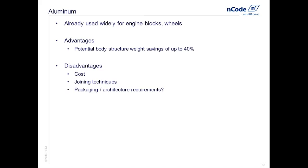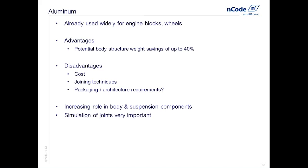And as we mentioned before, one of the impacts of using aluminum is that it requires some architectural changes, packaging changes to the vehicle to accommodate the required structure. We're already seeing aluminum having an increasing role, increasing usage in body and suspension components. So we're already seeing that taking place right now. But in terms of body structure design, the simulation of joints, so both the selection of the method of joining the body panels and also the upfront simulation of those joints to ensure the right number of joints in the right places, is going to continue to be very important.